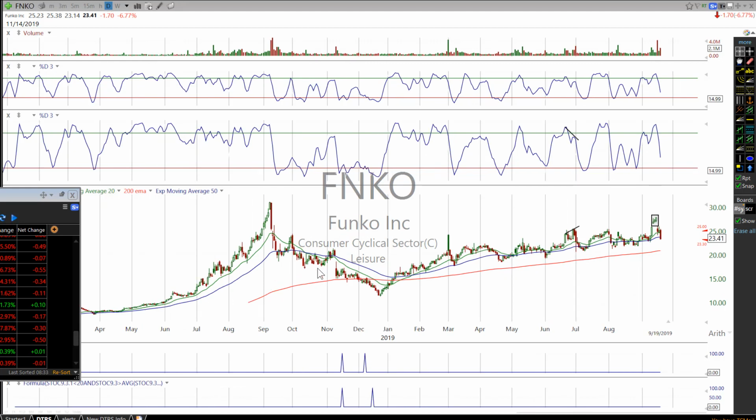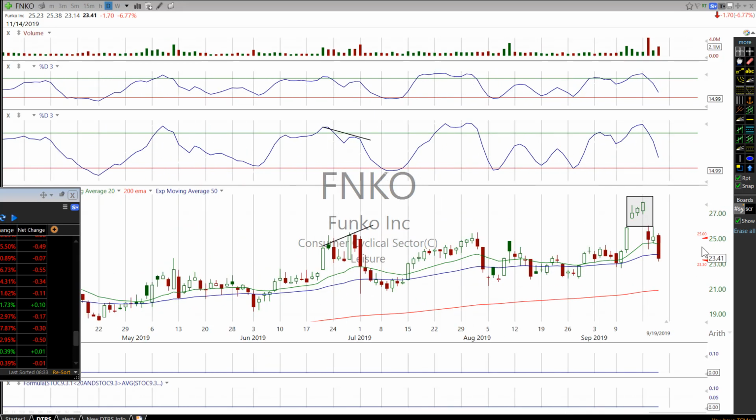You can see here from October to going into December and January, this thing actually came down. I like this as a short. I like the topping pattern. This is a big down day today. The stochastics are very negative. Everything here points to some more downside. So I'm going to keep that on my list for tomorrow to look at.